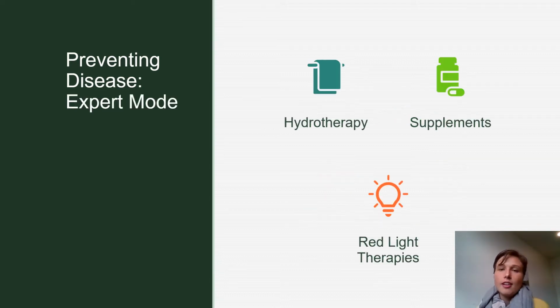Okay. So if you want to move beyond the basics to what I call expert mode, my favorites are hydrotherapy and red light, somewhat followed by supplements.